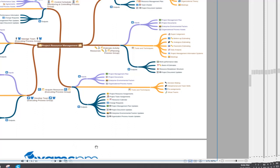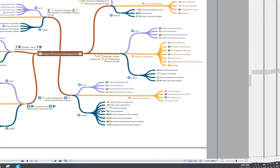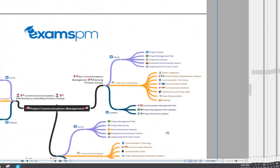So team performance assessment, which process will you determine it in? In the monitor and control, develop team performance assessment. All right, then manage team, there is nothing important. So develop team performance assessment, this is the important one.